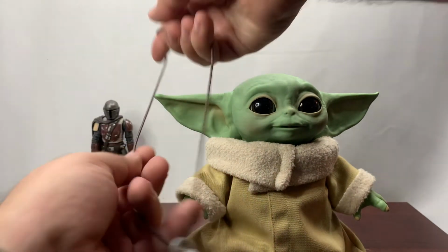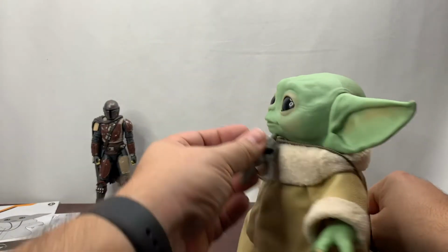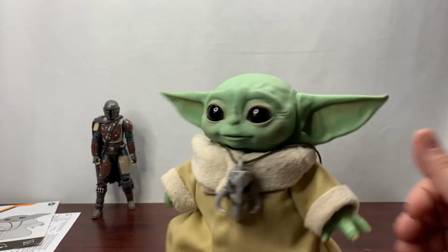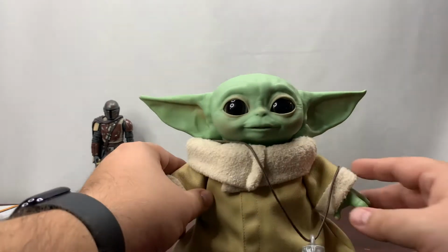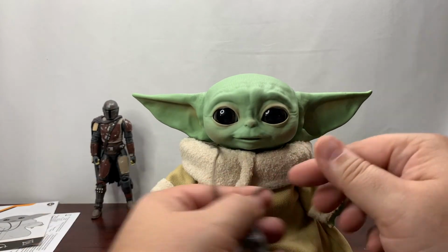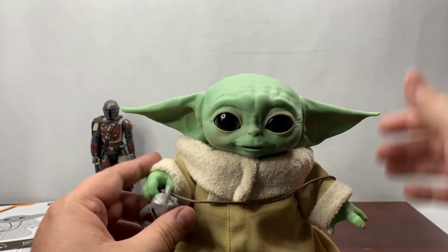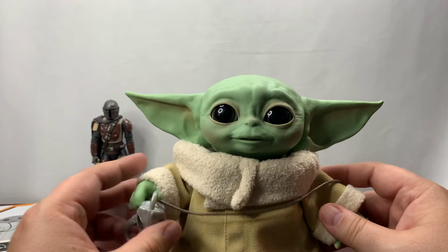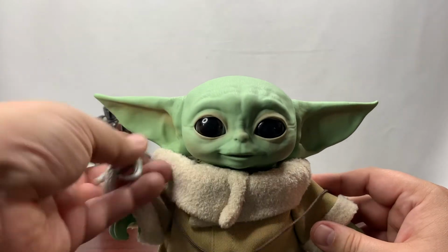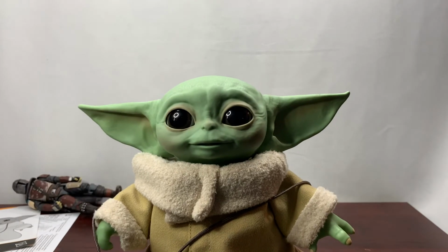And then, so we can make it look like the picture. I will say he does sit nicely. He does stand up, so there's no worries about him falling over, which is nice. I always worry about that. So yeah. I guess he does do some stuff. Huh. Interesting. Mandalorian did not like that.